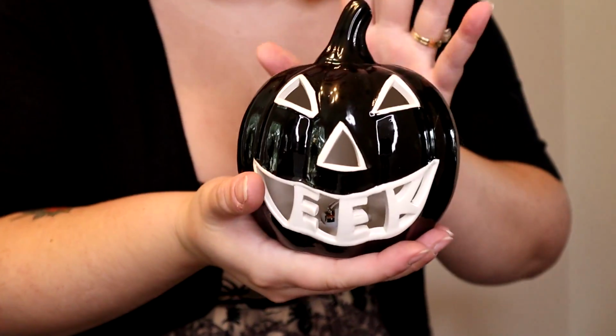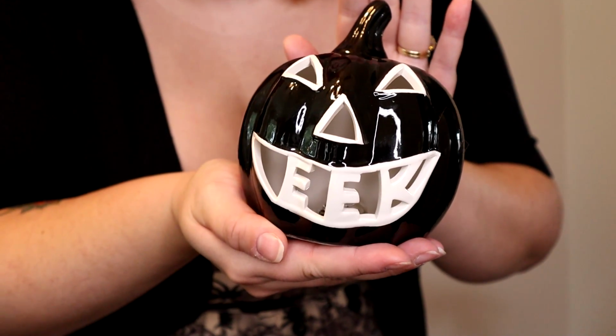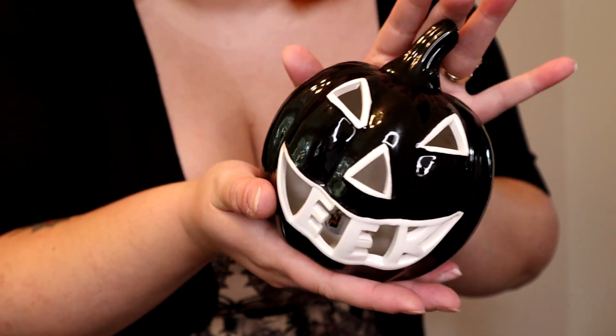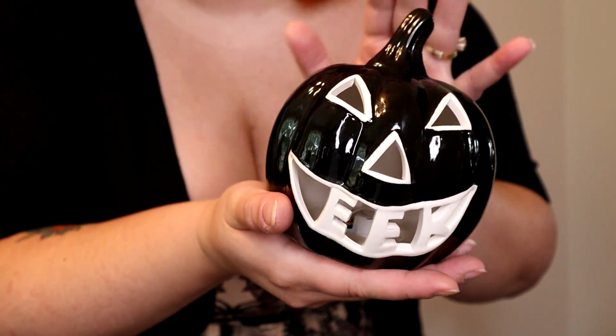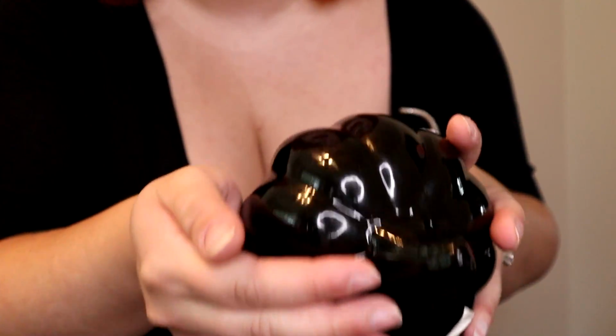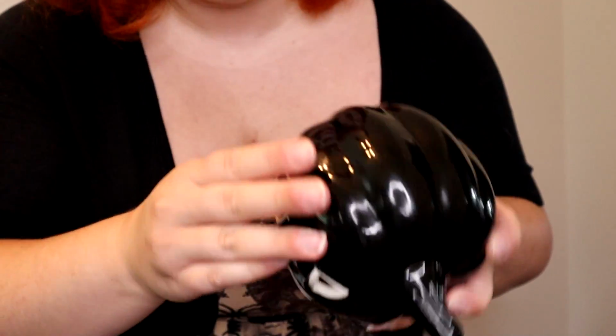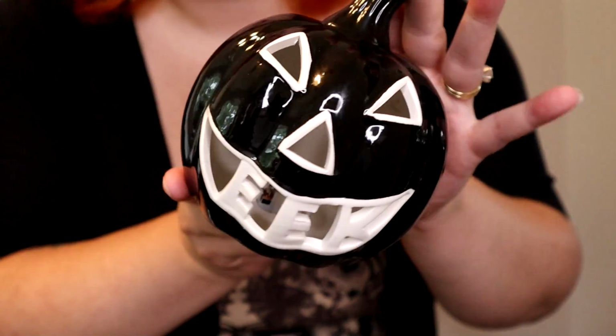Yet another pumpkin. I also got this cute little black jack-o'-lantern. He was $6, and I'll get him here so you can see. You can see his little teeth say eek. And he's black and white. I just thought he was super precious, and you can see he's pretty tiny. And the little try-me thing, he needs a new battery, but he does light up also.